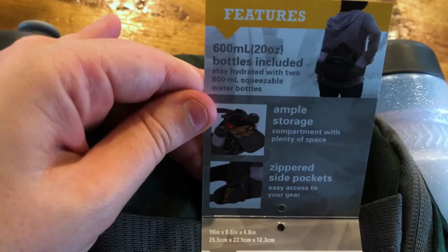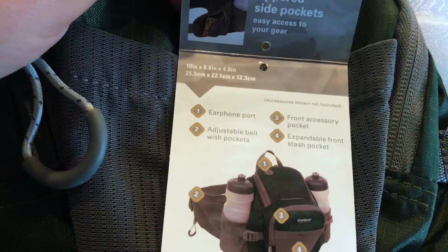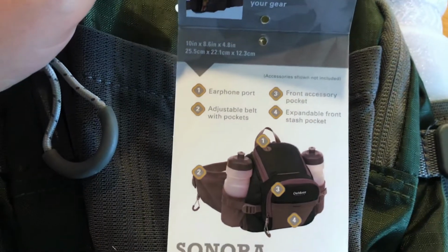Moving inside, you can see a little bit more about it, about the ample storage, the zipped pockets on the sides. Also, it has an earphone port and adjustable belt pockets. It has an accessory pocket and an expandable front stash pocket. Like, do the pockets ever stop? There's so many pockets on this, like crazy pockets.